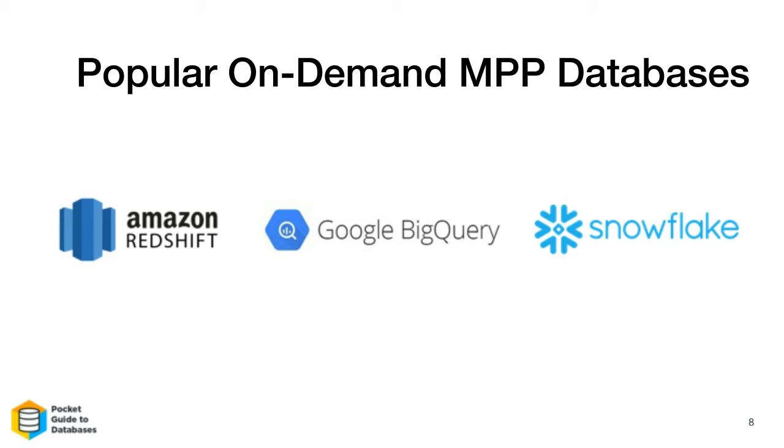These are all MPP databases, meaning that they're all massively parallel systems. They can run queries across many, many servers at once, spread that job out so that it can be accomplished very quickly and very efficiently and cost effectively.